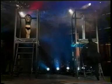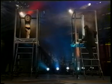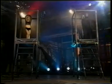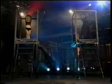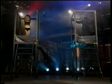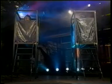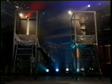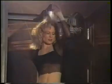Then the magician makes his way over to the second platform. He climbs the stairs, gets into position, and gives the cue. The curtains go up. When they come down, our beautiful assistant has magically been transported to the other platform.